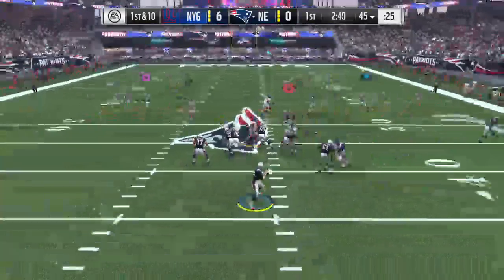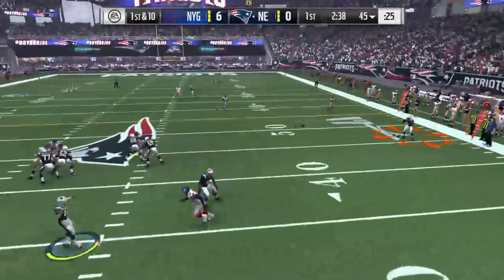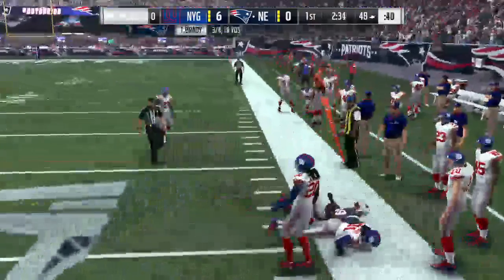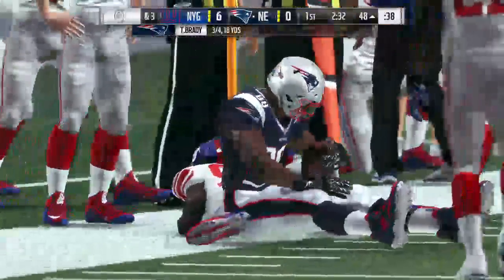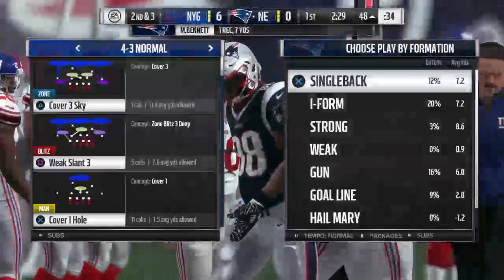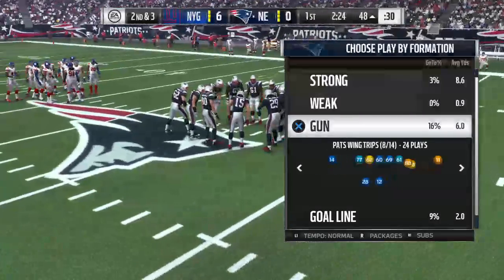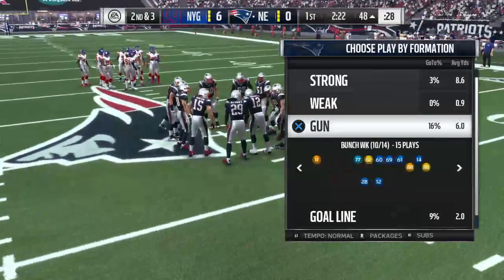Now a play fake here on first down. And complete on the right side to Bennett. And able to break one tackle, but then quickly brought down. But a nice little gain. So much goes into a successful play, doesn't it? How about that play action there? Freezing the defense just enough to bring the tight end free downfield for the completion.